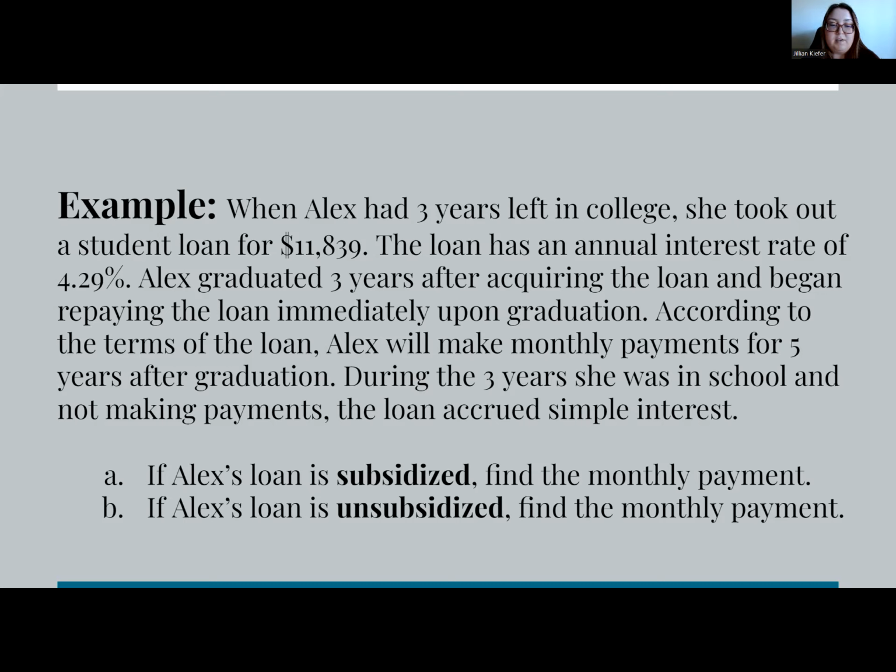Then we have part B. If Alex's loan is unsubsidized, find the monthly payment. And in this case, once again, we're assuming capitalized interest. We're just going to assume that she owes a larger sum of money when she graduates. So with unsubsidized, we'll need to find how much interest accrued on that student loan during her 3 years, and then add that on to the original principal. That will give us the new principal for her unsubsidized loan. So that will be the difference. We're still using the same formula. A lot of the values will be the same, except for that value of P, the principal. So let's go ahead and go on over to our notes and work on this together.